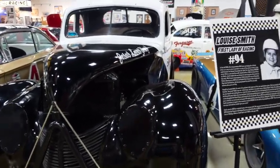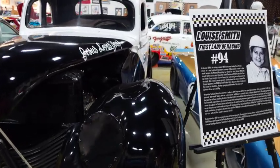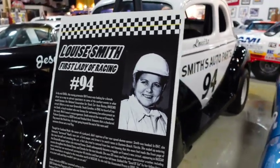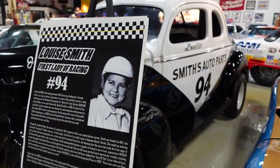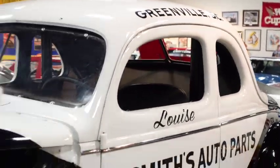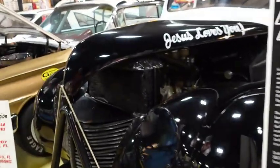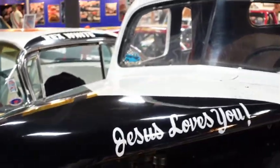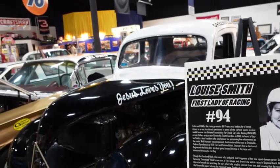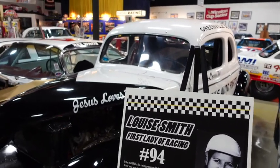This here's a 39 Ford that the First Lady of Racing, Louise Smith, drove. And Louise, she was from Barnesville, Georgia, where she was born in 1916. She didn't start racing until she was 34 years old. Wow. And she won 39 trophies in her racing career. She raced from 1945 to 1956. She raced against the Flock brothers, Red Byron, the first champion. Just different people like that through the years.